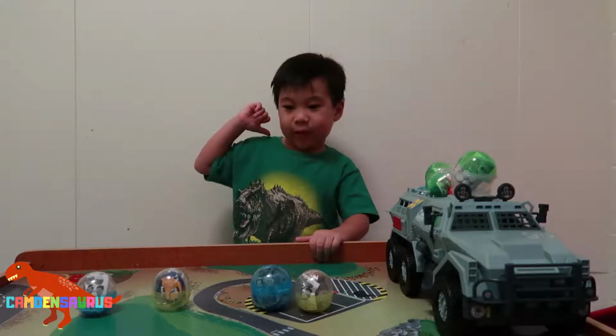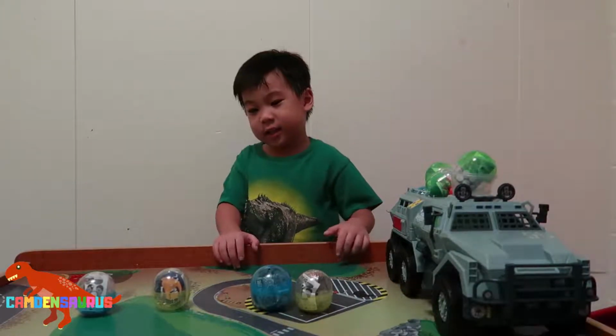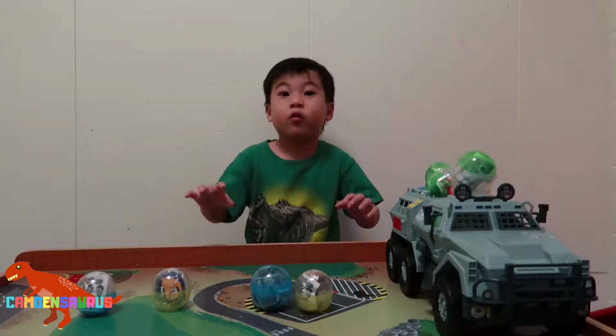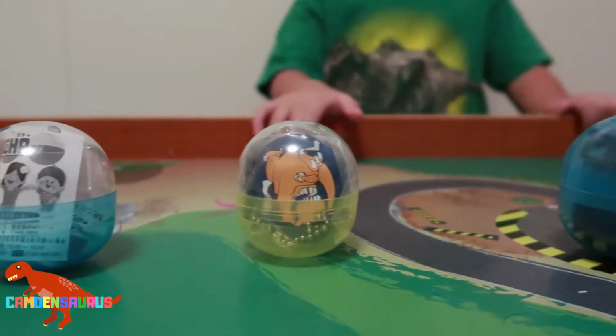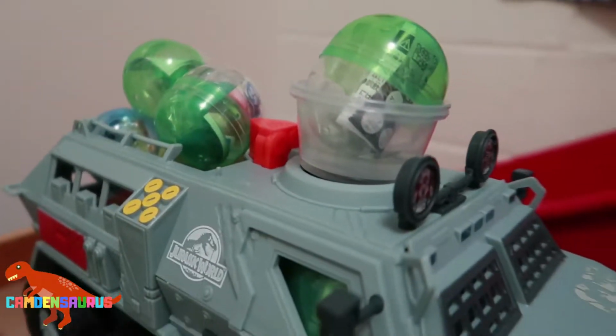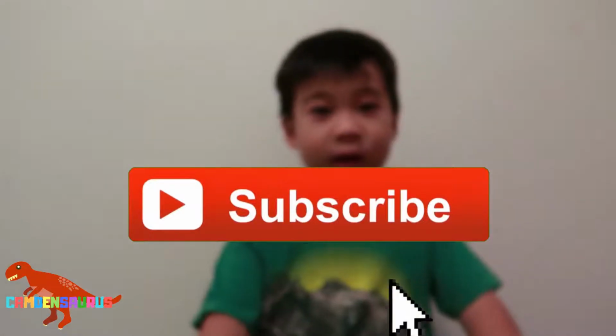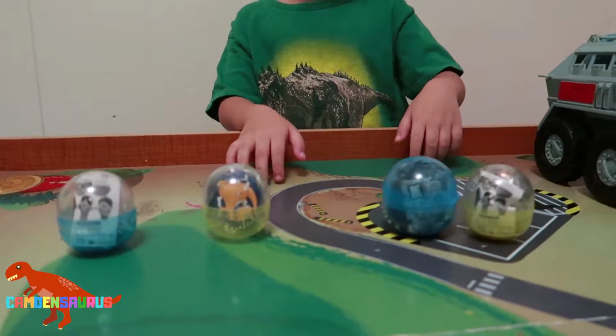Everybody, I'm Camden. So today we're gonna open Japanese surprise eggs. Roar! Wow, look at all these cool eggs. And there's some more in this truck. Where did you get them from, Camden? Shirokiya. How many do we have? Can we count them?